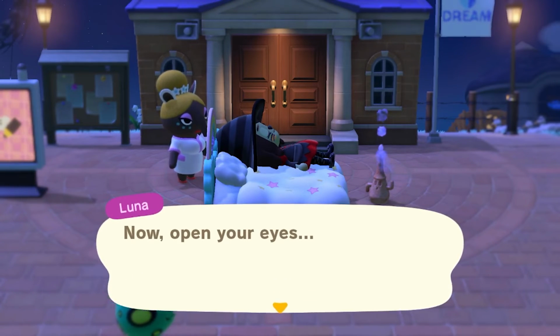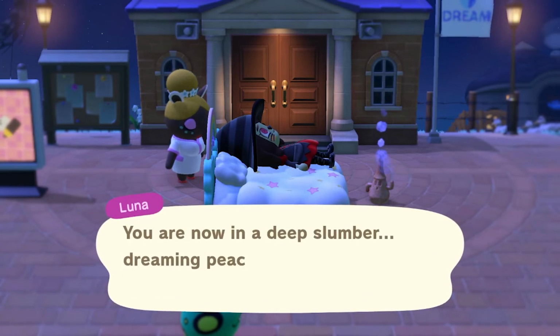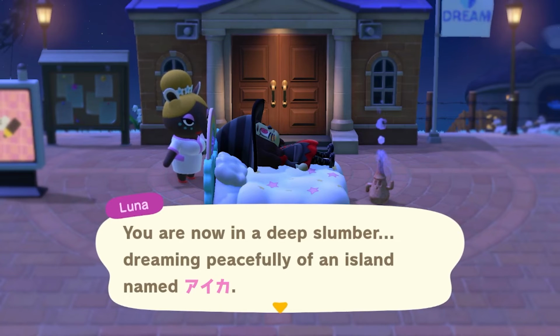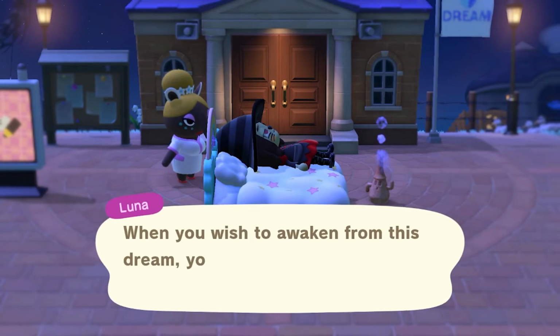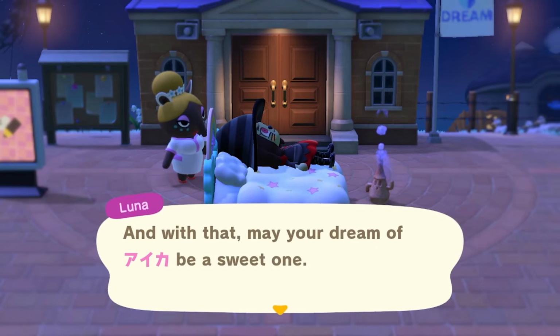Now, open your eyes. You are now in a deep slumber, dreaming peacefully of an island named... When you wish to awaken from this dream, you need only lie down in this bed. I will take care of the rest. And with that, may your dream be a sweet one.